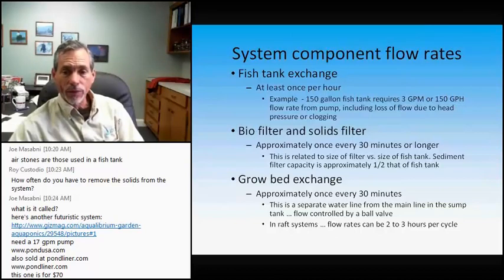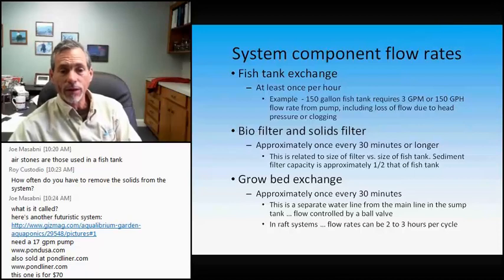For the biofilter and the solids filter, again, you want a retention time approaching half an hour. If you can get more, that's fine. The solids are going to settle out, but it means that you have to have a larger biofilter or solid sedimentation filter.